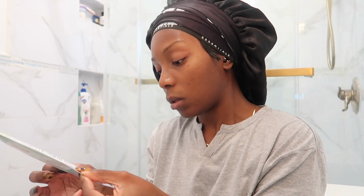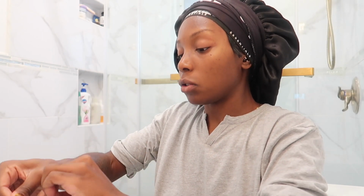I think I got this one. Did I get this one at Marshall's or Amazon? I purchased some from Amazon. They're like the same thing. You can also find these at Marshall's, TJ Maxx sometimes. So I'm gonna just open this up.